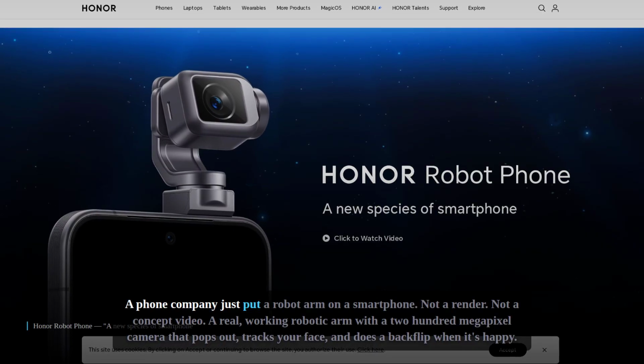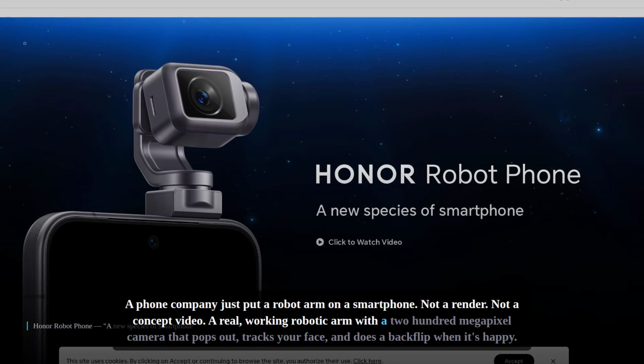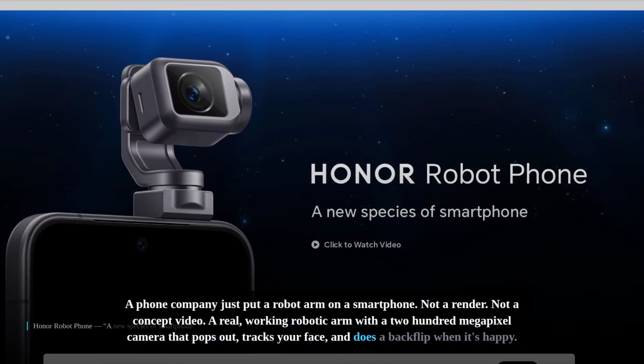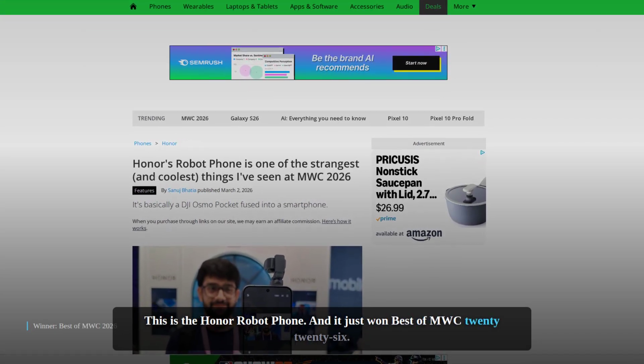A phone company just put a robot arm on a smartphone. Not a render, not a concept video, a real working robotic arm with a 200 megapixel camera that pops out, tracks your face, and does a backflip when it's happy. This is the Honor robot phone, and it just won Best of MWC 2026.